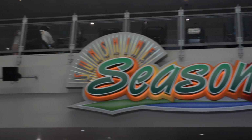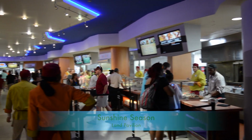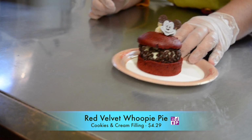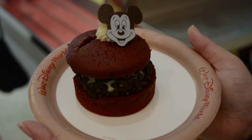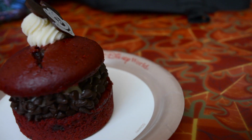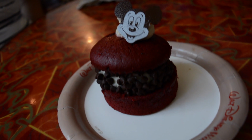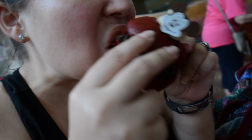Next on our list is Sunshine Seasons at Epcot's Land Pavilion. This is an amazing eatery with tons of food, but today we're going to look at the whoopie pies. Now the red velvet whoopie pies are starting to make their appearance over at Magic Kingdom in the form of Mickey and Minnie pies, but here at Epcot was where they first sampled them at Sunshine Seasons. So come have a look at this delicious red velvet whoopie pie. Also, I forgot to say, it is a snack credit on the dining plan.